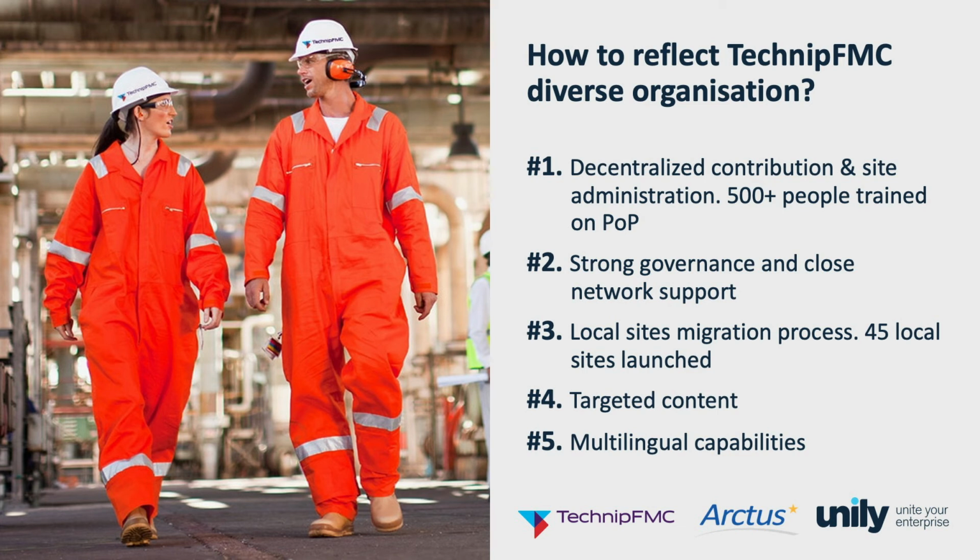the end users. And in order to give sense of it all, we're relying on Unily features such as targeted content and the multilingual capabilities, so that the end users can have access to the best of their content.